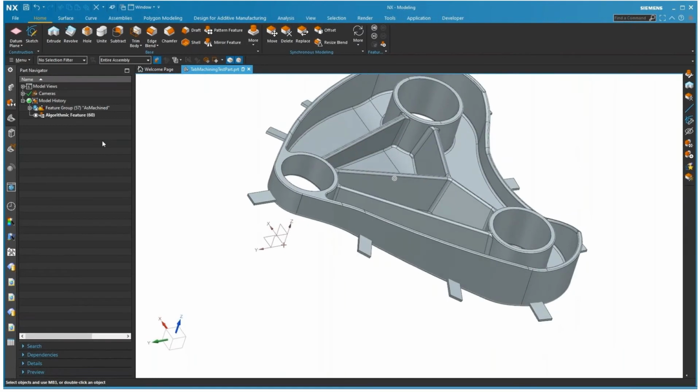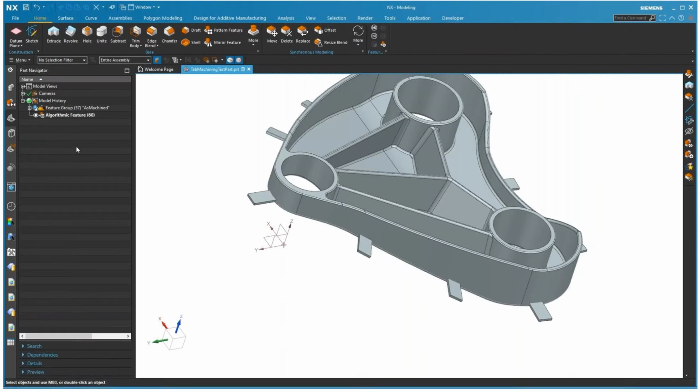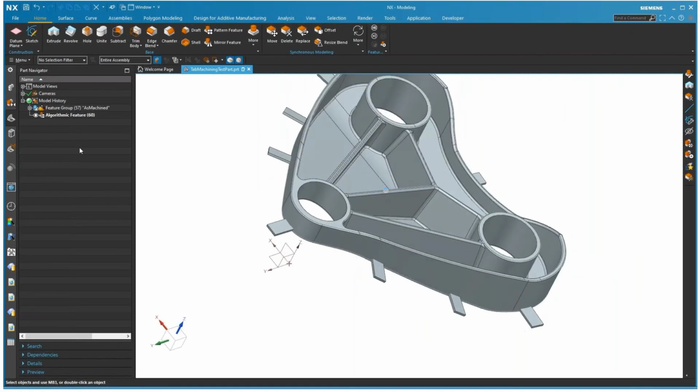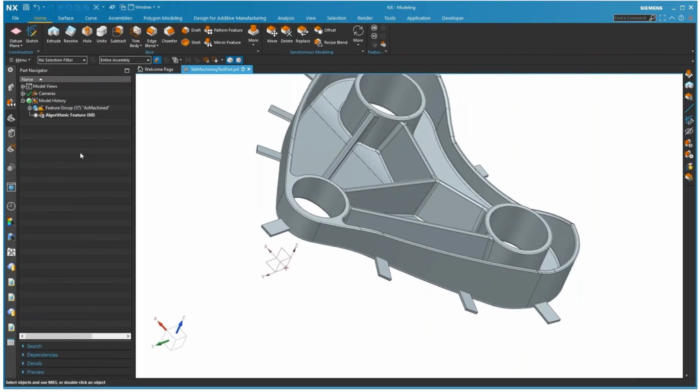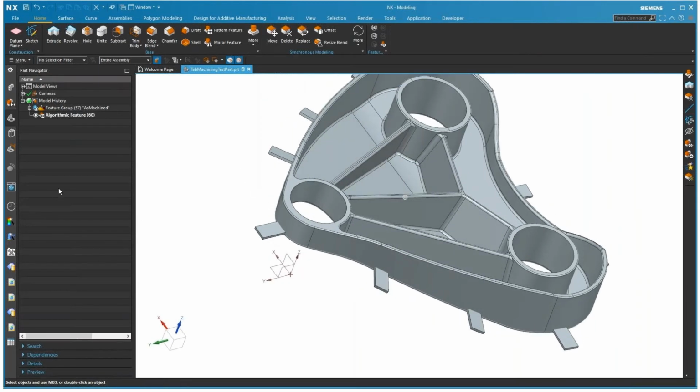Well, the nice thing about the algorithmic modeling, or one of the nice things, is that when you're done, it doesn't just create a bunch of geometry. Everything stays together as an associative feature. So you can get back to it in the future if you need to make modifications. And it will retain its associations to the CAM side once all the operations are created.